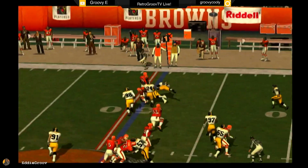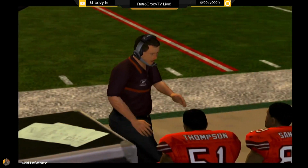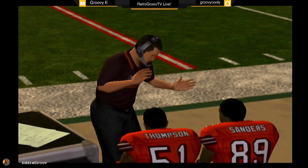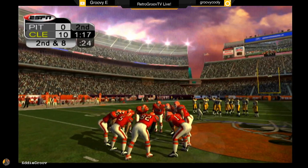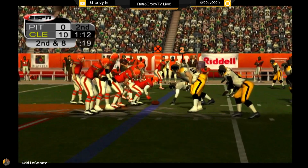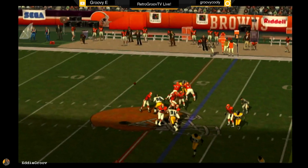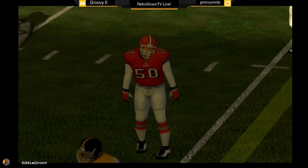Garcia dumps this one to the flat, and it's caught at the 47. Quincy Morgan. And he stopped right there. Number 31. Garcia threw an awkward-looking pass off the wrong foot, but it didn't matter. Still made the completion. Not much there. It'll be 2nd down. Got to take what you can get, Dan, but they were hoping for more. 2nd down, ball at the 47. Hyden makes the Browns take their first time out.